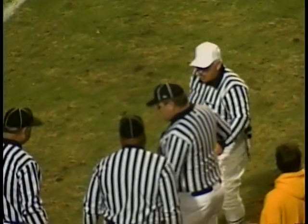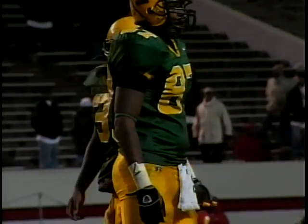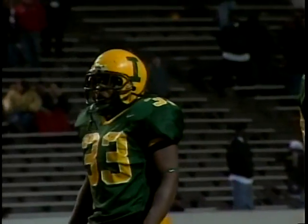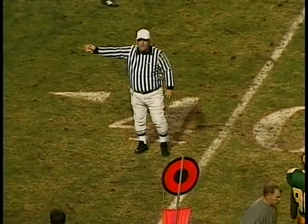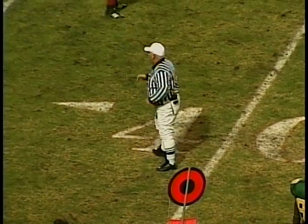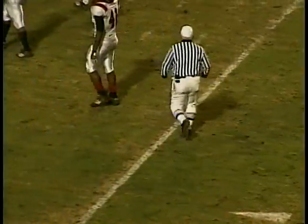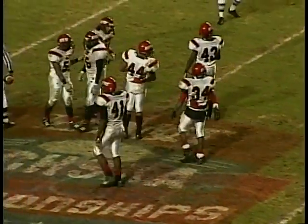The officials discussing something on the sidelines here. It looks like they may call an infraction against New Bern, a late hit out of bounds. Dead ball, personal foul on the defense, 15 yards, 1st down. That's a crucial hit. Forget about the 15 yards, it's the down right there. You kind of wonder if words were passed. It did not look like he was out of bounds at either one of the tackles.